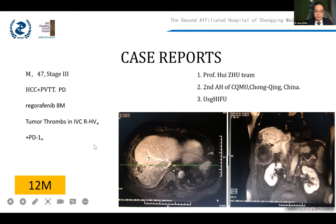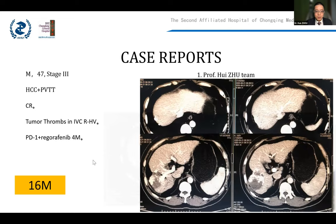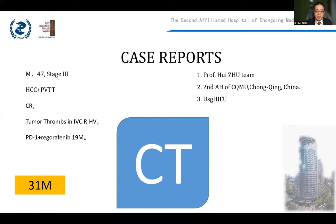At this moment, in 2020, the price of the medicine was cut, so it was possible to use PD-1 plus regorafenib together to control the disease. Luckily, we found that PD-1 plus regorafenib worked well. Only 2 months later, we found that the tumor was much smaller than the previous one. So the PD-1 plus regorafenib continued. At 26 months, we saw no tumor thrombus in the IVC, but a tiny one in the right hepatic vein. And right now, this gentleman is still alive, under follow-up.